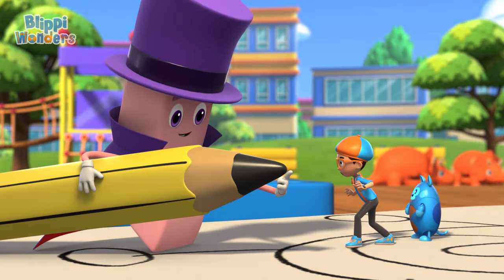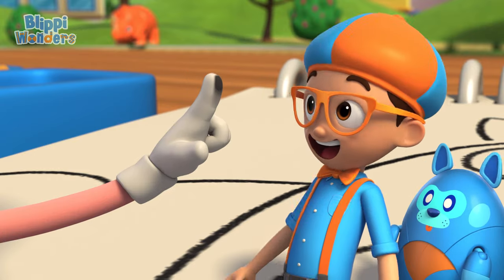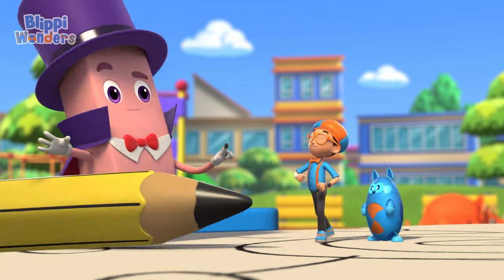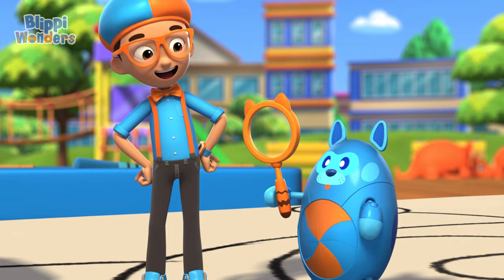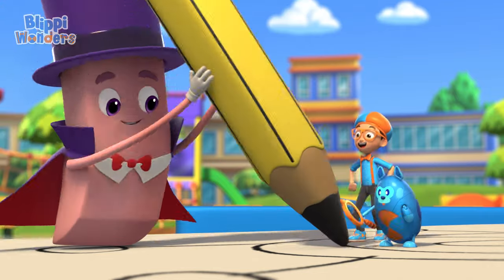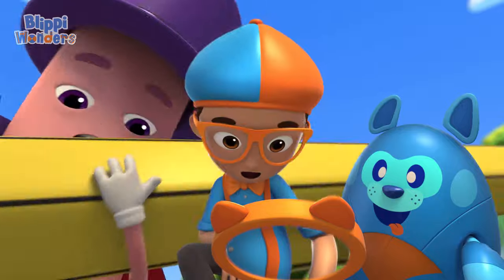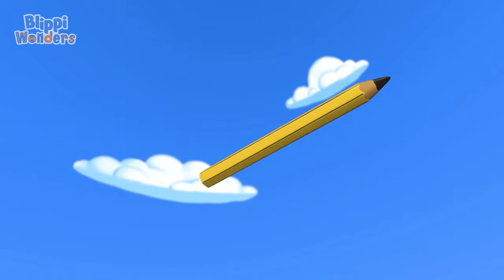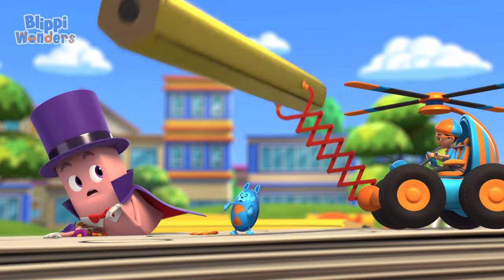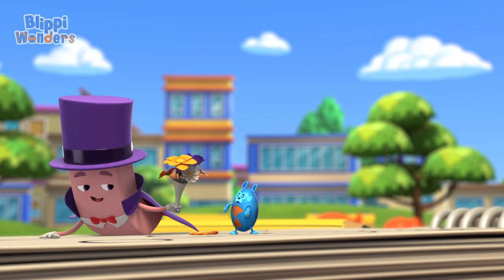The tip of a pencil is made of graphite, and when you rub it on paper, it leaves a mark! Cool! Let's take a closer look through a magnifying glass. Graphite gets left behind on the paper because it actually sticks to the paper! Whoa! Oh, no! I got it! Phew! That was close! Sorry about that.